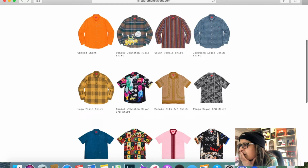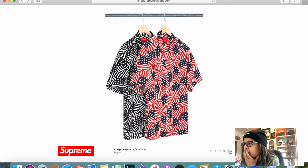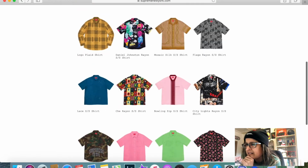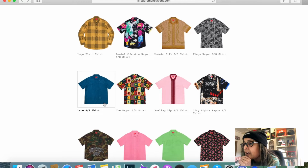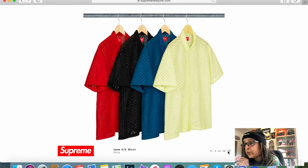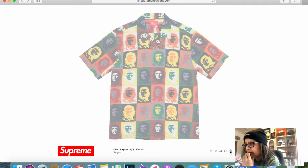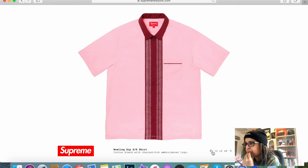Mosaic shirt, yeah, whatever. Flags rayon shirt. The coloured one might go well, but that black and white one, I don't know. Just, yeah, whatever. Lace, short sleeve shirt. Yeah, yeah, yeah. Ooh. Che Guevara, this is going to fly. The rayon shirts always seem to be very popular, and this will go quick. Comes in black and white and colour.